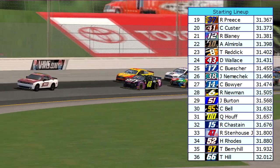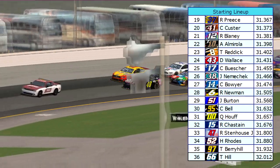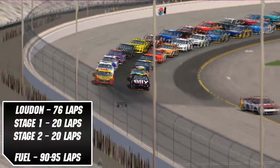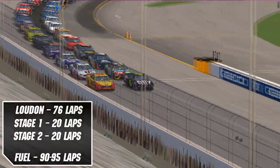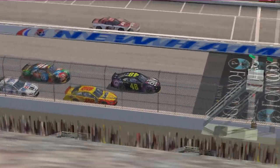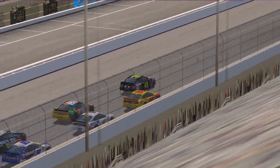Jimmie Johnson sits on the pole at Loudon. His last win came on a 1 mile racetrack in Dover, I believe, quite a long time ago, but the 48 car looks stout, won the pole by a pretty healthy margin. He's got Joey Logano on his outside, who has claimed a lobster before at this racetrack.